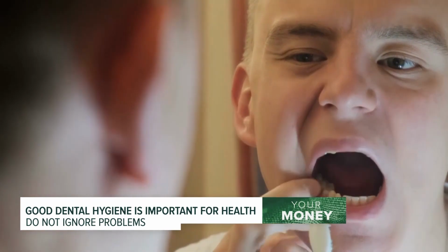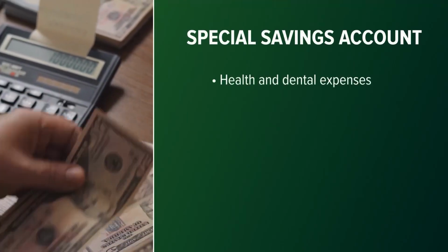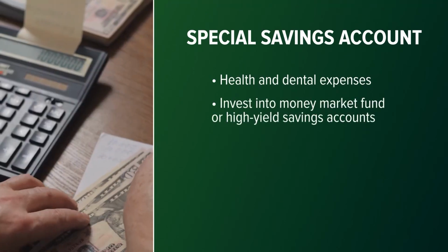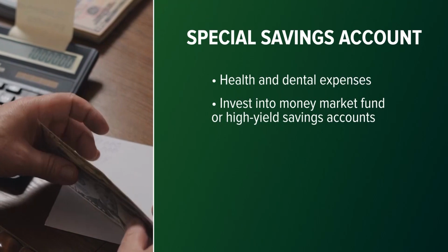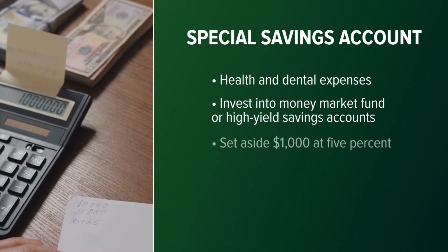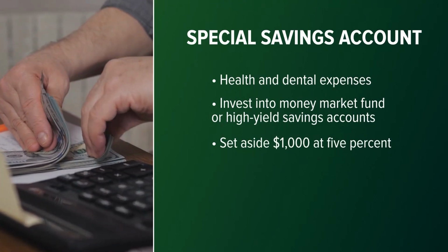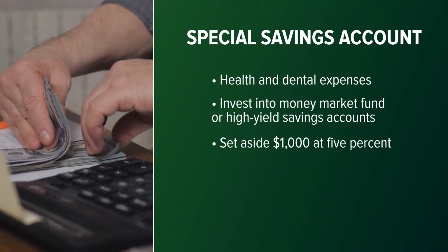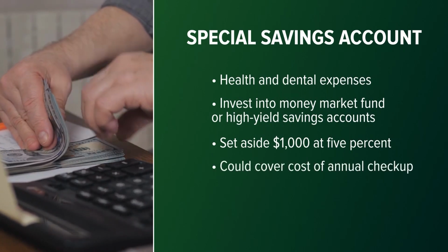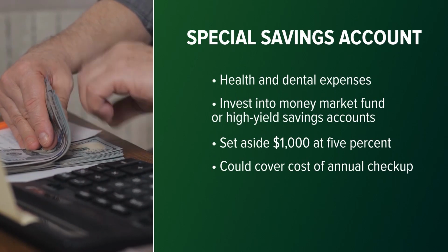If you don't have dental insurance, consider a special savings account just for your health and dental expenses. If you invest that money into safe investments like a money market fund or a high-yield savings account, you can offset some of these costs. For example, if you set aside $1,000 a year and you're making 5% on your money, that's $50 a year. In some cases, that may come close to covering the cost of an annual checkup. Plus, you still have that $1,000 that you can use to get started with your savings for next year.